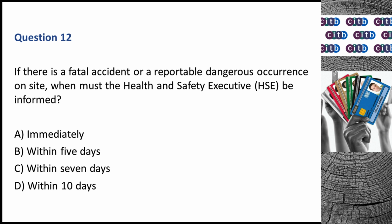Question 12. If there is a fatal accident or a reportable dangerous occurrence on site, when must the Health and Safety Executive, HSE, be informed? A. Immediately. B. Within 5 days. C. Within 7 days. D. Within 10 days. The correct answer is A.